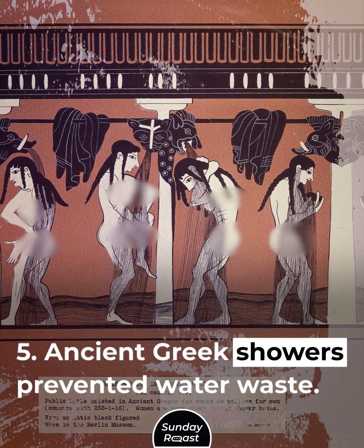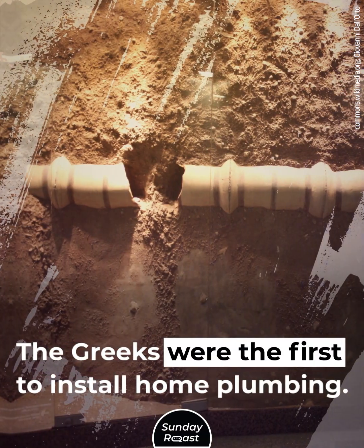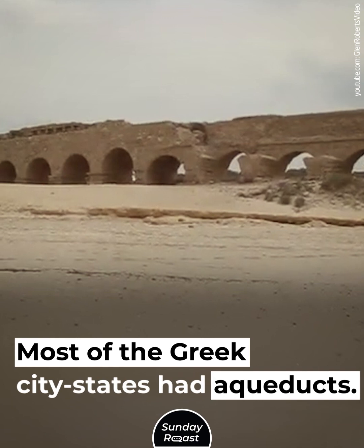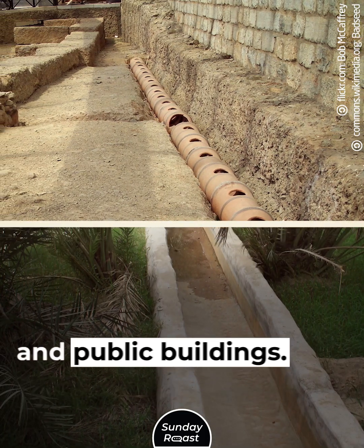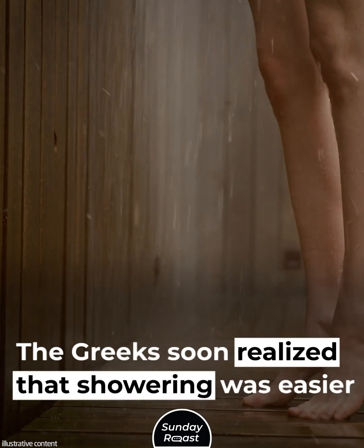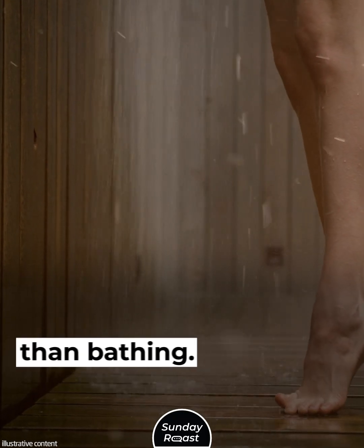5. Ancient Greek showers prevented water waste. The Greeks were the first to install home plumbing. Most of the Greek city-states had aqueducts. They brought water from its source into homes and public buildings. The Greeks soon realized that showering was easier than bathing.